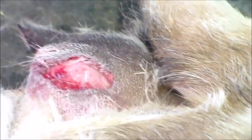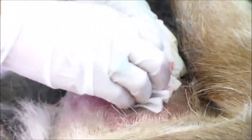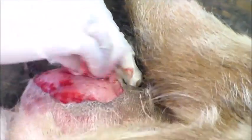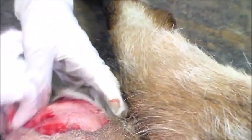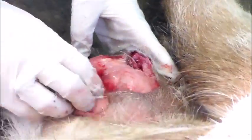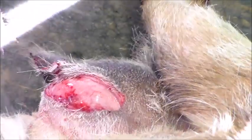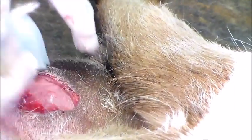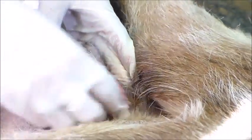So are you just trying to get the hair off? Get the hair off and clean it up. That blue piece of gauze that I just had on there has an antiseptic scrub on it. Okay. So it'll kind of help get rid of whatever junk has been able to pile up in here and get as much of the bacteria out of there as possible. Just get it as clean as possible.